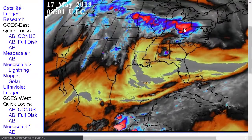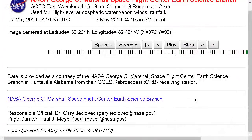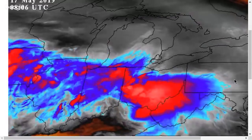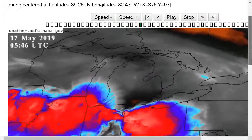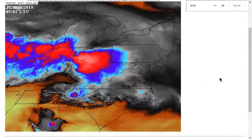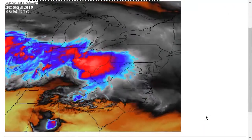Let's zoom in on Ohio. For those folks getting pummeled by this weather, we see crazy Hall current streamers all over the place. Let's shrink that down. Man, that is a good one. We'll let that play for one moment.